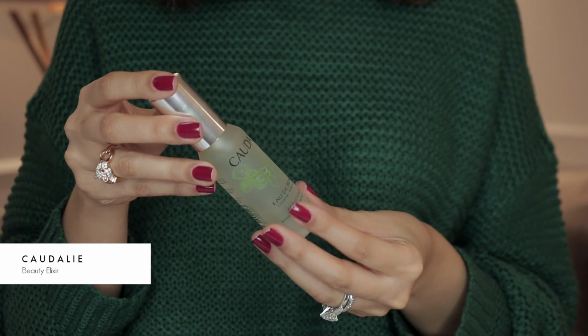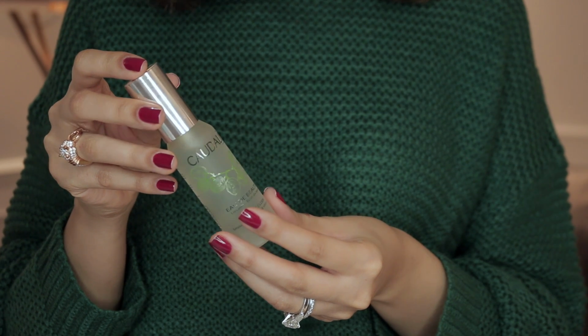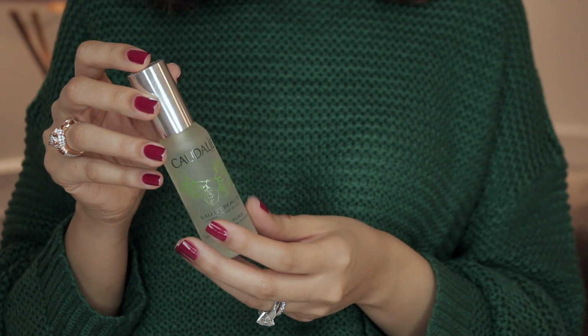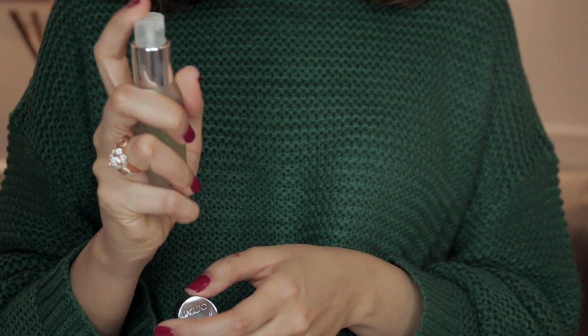Also from Caudalie in that packet, which I really liked, was this beauty elixir. I know so many people love this one. So many beauty bloggers have been raving about this one for years, but I hadn't tried it out, and it's like a mist. It's so nice, and I actually use it to refresh my makeup when I've had a full face of makeup and then I maybe want to go out in the evening. I find just spritzing this over makes you feel so refreshed, but it also kind of hydrates your skin. And then if you want to pop on a little bit of extra concealer and powder, your skin just feels so refreshed. So a bit of a princess product, but I definitely really like it, and the smell is amazing.